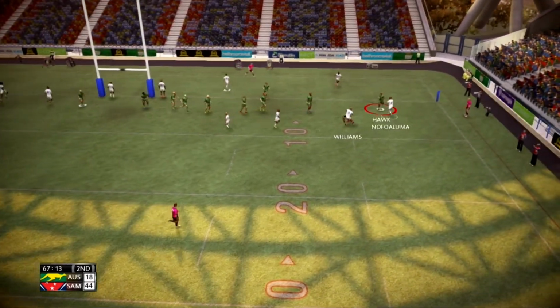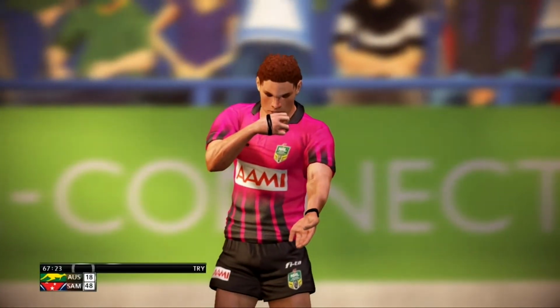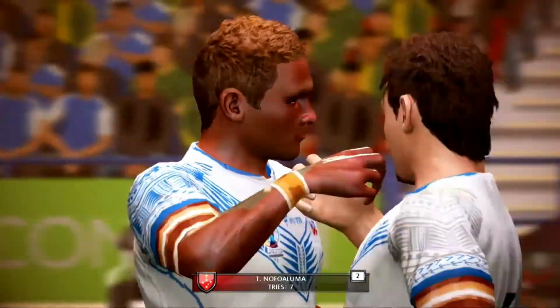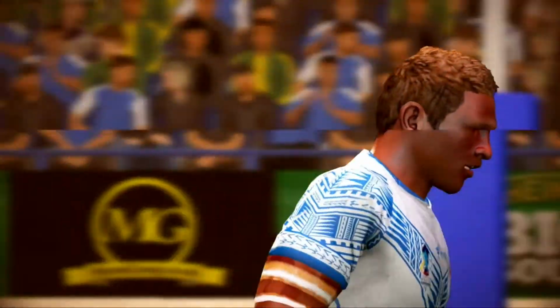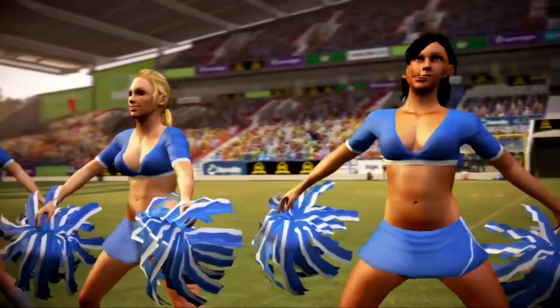Tyra. Williams. He's over. Yes, he is over. This player is a try-scoring machine. I've seen this team perform better on the road. Maybe they should change their name to the Gypsies and stay on the road.